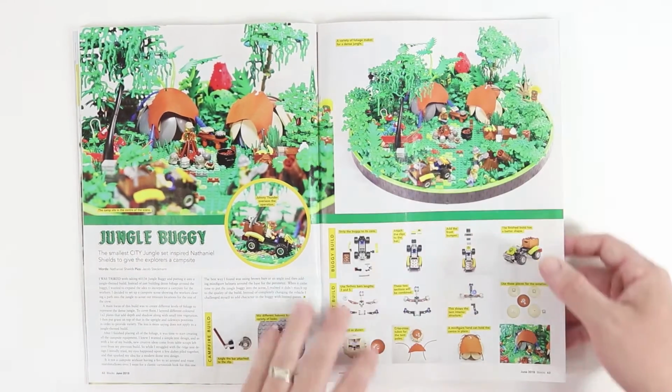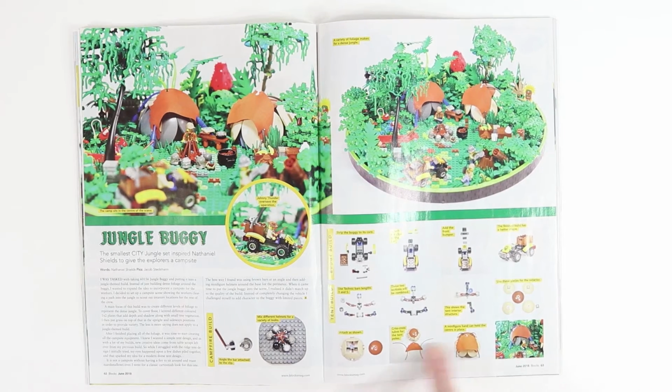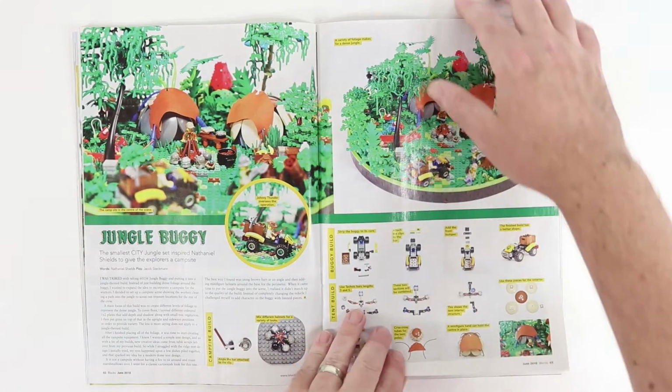That's neat. Here we've got sort of a tent site with instructions on how to build the dome tents, as well as one of the little rovers that they built.